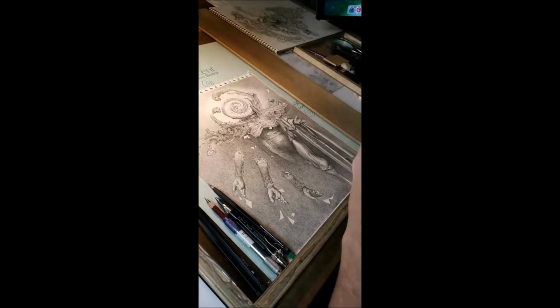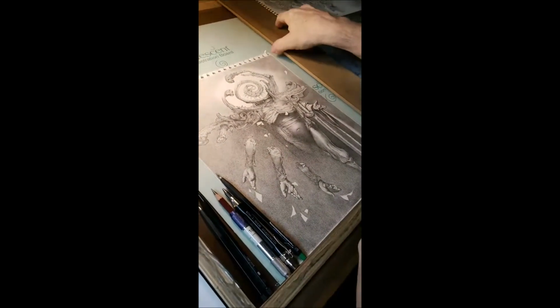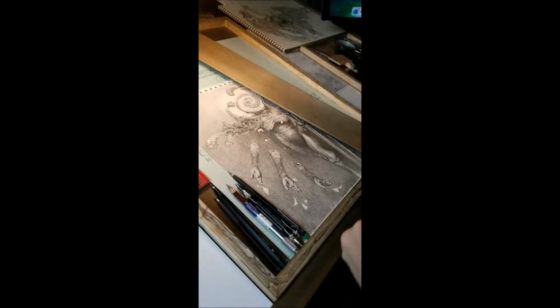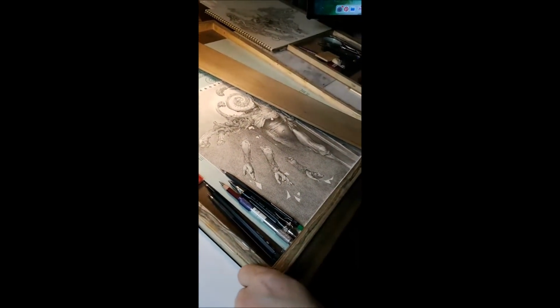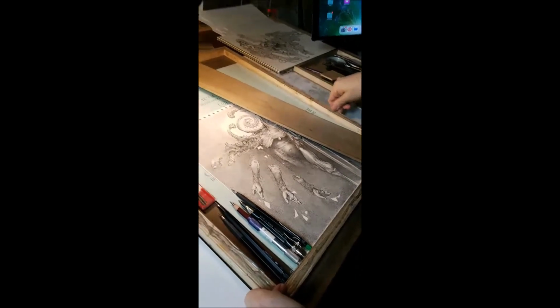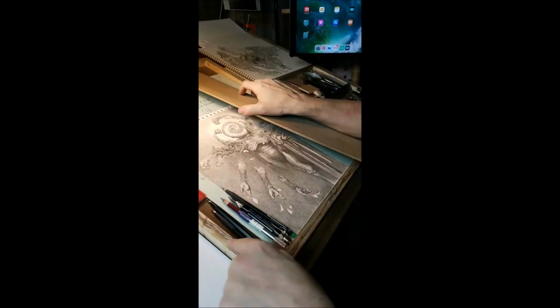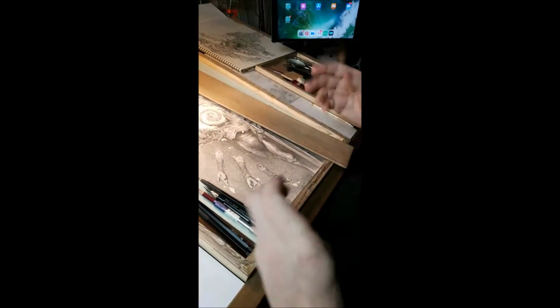Someone asked how you kept the smudges off of the drawing. Yes, the back of a cradle board, upside down. This is for painting, just your standard painting cradle board that you can buy at Dick Blick, and this is quarter-inch board. And if you do get smudged, it doesn't matter, you just work it into the piece.